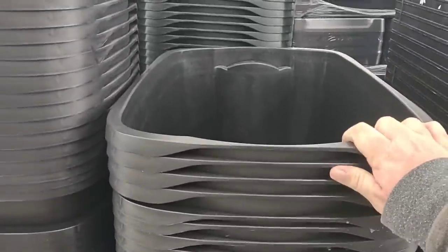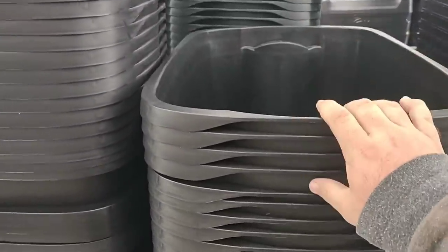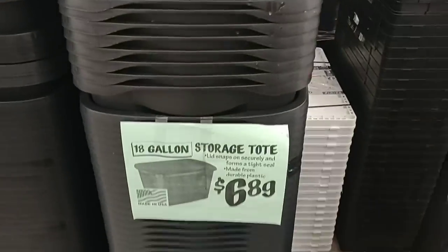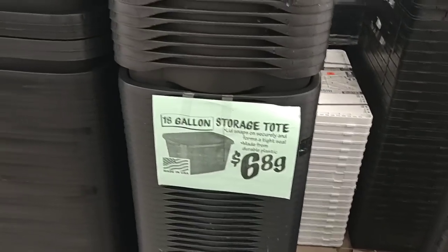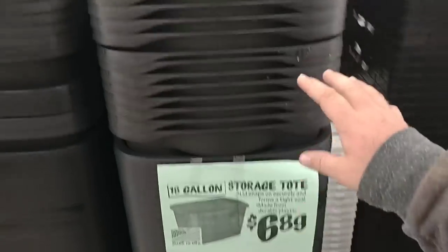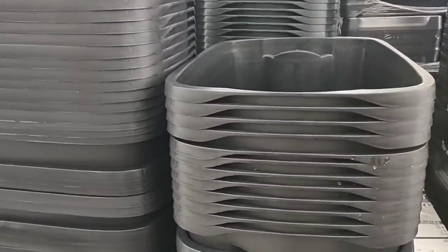These were $5.99. Or no, I'm sorry, $4.99 the last time we were here. So that's gone up a few bucks. That's crazy. These are the cheapest, flimsiest ones you can buy. That is definitely not worth $7. The ones at Target are a little more sturdy than this one.